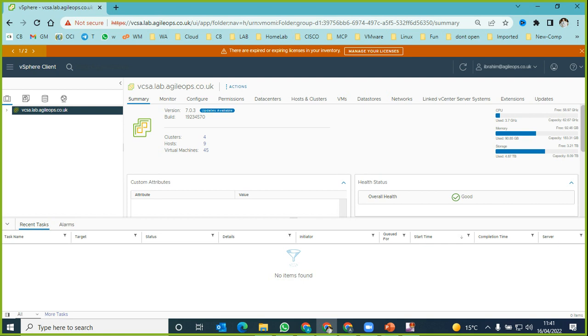But if any of you want us to do a session on updating version 6.5 to version 7 or version 6.7 to version 7, let me know, and then we can do a session on that. It will be a 45 minutes to an hour session, I guess, because updates take time.